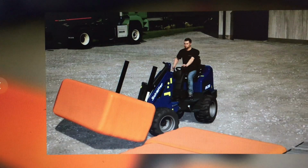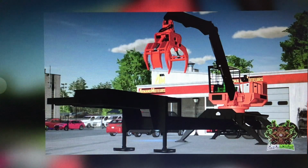The mod has already been tested internally and should be off for testing soon for all platforms on ModHub. I do like this version of the mod. Very cool and a little different. Plus some colors.